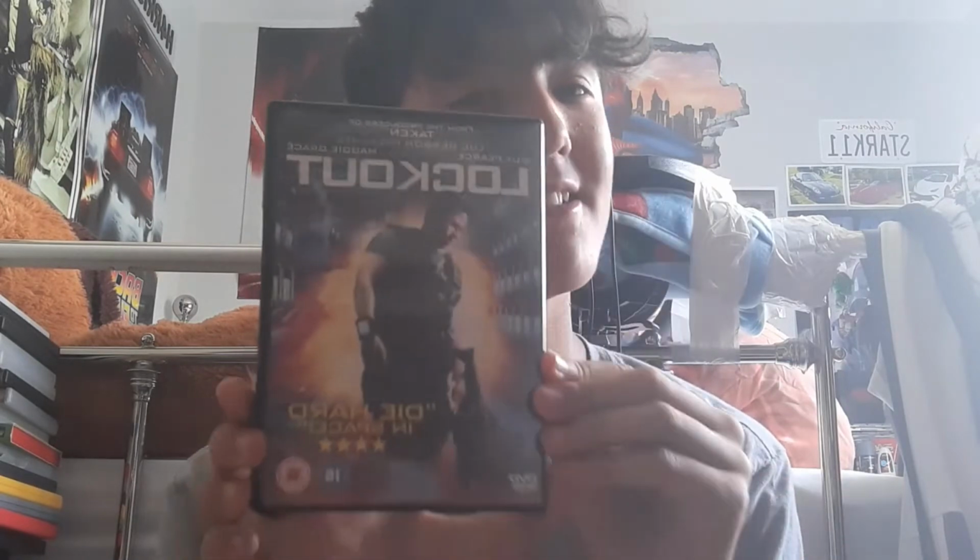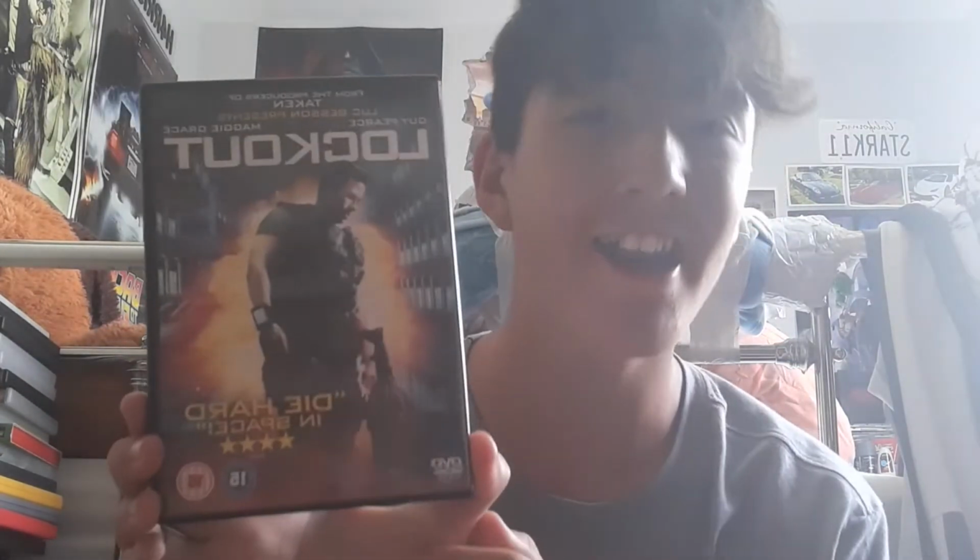Now, moving on to Lockout. I've never seen this before, but I really do want to watch it at some point because it says it's Die Hard in space. Now that is awesome. So I definitely will get around to watching this at some point with one disc in there. This was a great pickup for 20p from a charity shop.